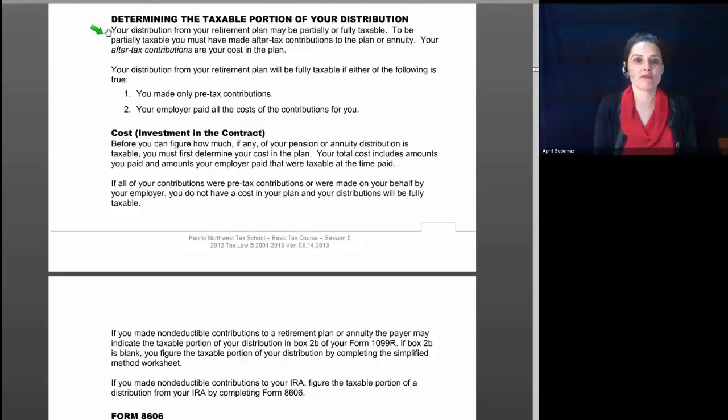Your distribution from your retirement plan may be fully or partially taxable. To be partially taxable, you must have after-tax contributions that have been put into the plan or the annuity. Your after-tax contributions are considered to be your cost in the plan. Your distribution from your retirement plan will be fully taxable if either of the following is true. You made only pre-tax contributions, or your employer paid all of the cost of the contributions for you.